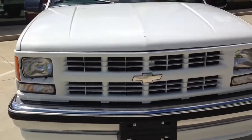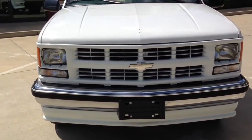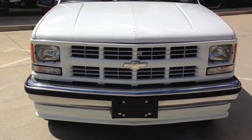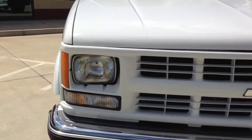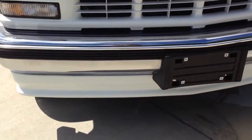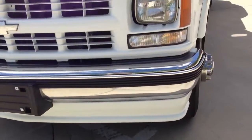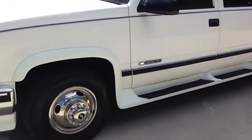First thing we did when we got it, these come with a flat gray grille. It had some wear, so we put a brand new grille on the front and painted it white, clear coated it. New headlights all the way around, new driving lights, so nice and clean. So it gives it a nice look, and we also put the wheel simulators all the way around to dress it up a little bit.